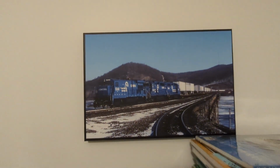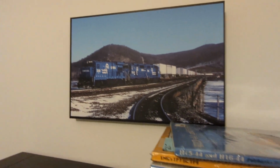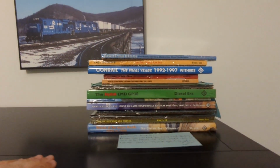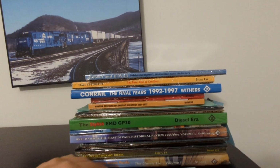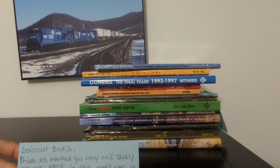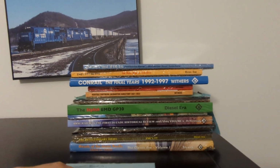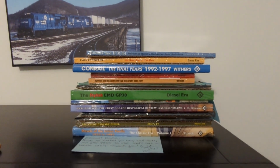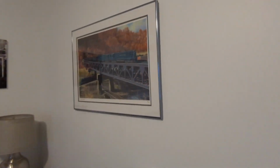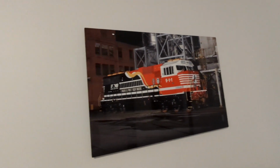Conrail going over Rockville. Days gone by. Let's see here, what else we got over here? Discount books. You may call Trudy to use credit card or leave cash. Thank you. Very cool. That's what we got here. Let's see here. Didn't do this side. Western. And the 911.